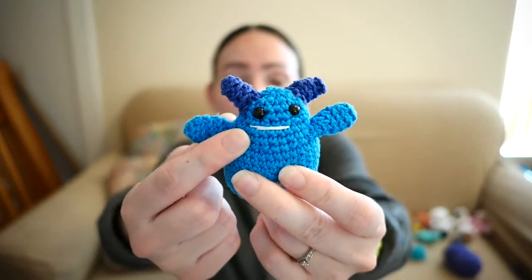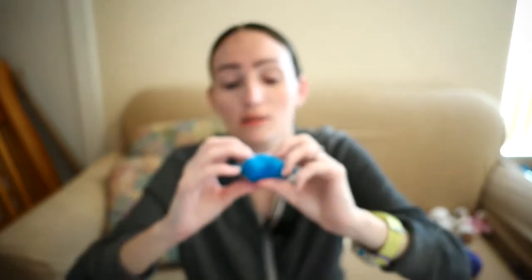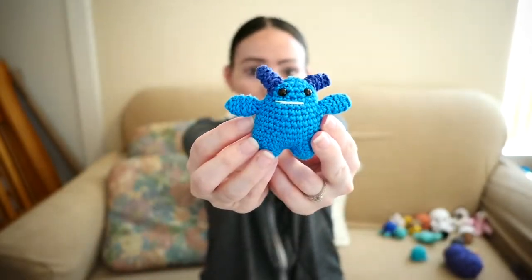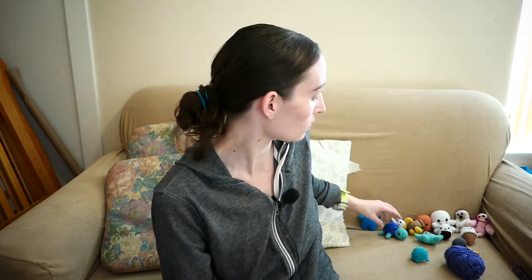Anyways, the mouth is just hand sewed on with embroidery floss in the color white from the local craft store, like Michael's or Hobby Lobby. You can get it, or even Walmart. I've seen it. You can even get it at Joann's too. I mean, not Walmart, Amazon, with the link down below.